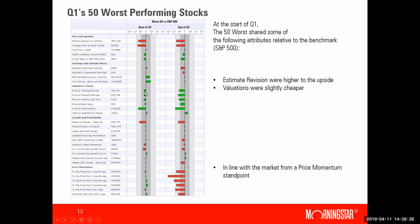So if you were picking stocks that were pretty much in line with the index, you didn't get that much of a return. But if you were going deep value in terms of these valuation criteria, whether it was price to book or price to cash flow, if these were the metrics you were looking at in the beginning of the quarter, you actually performed significantly better.